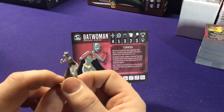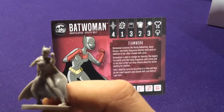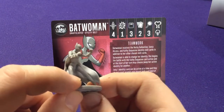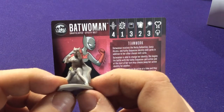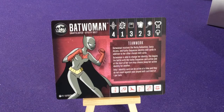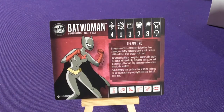So, now, this isn't the same Batwoman from the comic books. There was Cassandra Cain for a while, or there is... I can't think of her name. The new one that's in the current TV show, who has red hair. I don't follow Batman that closely. So this is the one for this show. It's a little bit interesting. So, here she has teamwork.